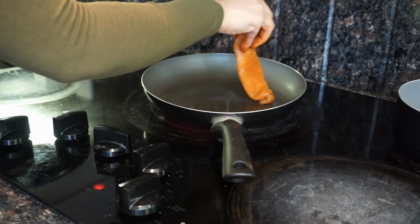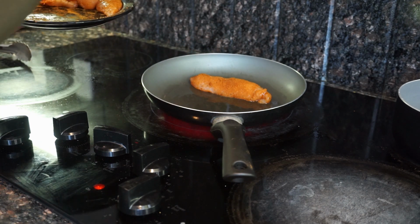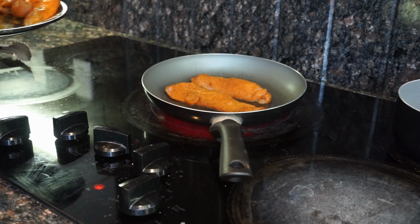When the pan is hot, add the chicken and then cook it for 3 to 4 minutes per side until it is cooked fully through.